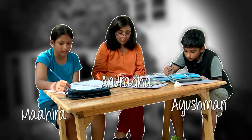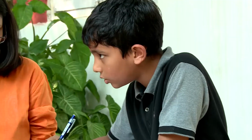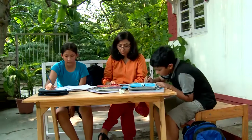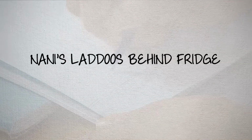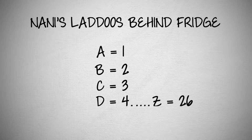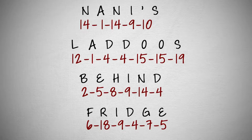Ayushman and Mahira are studying under the watchful eye of their mom. Now Ayushman wants to let Mahira know where the laddus their nani sent are hidden, without his mom catching on. So he writes, Nani's laddus behind fridge, in code. He very simply assigns values to each letter. A is equal to 1, B is equal to 2, and so on. So here's what the message would look like. This is very simply encryption.